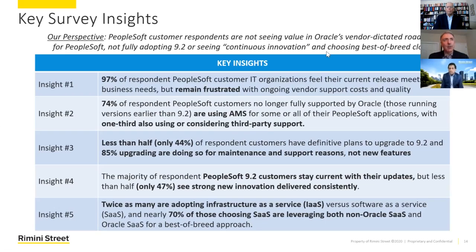And I think it's that PeopleSoft is great software. They've been perfecting it for many years. People have tailored it to their business. They've customized it. It runs what they need it to run. And they didn't feel a need to change.